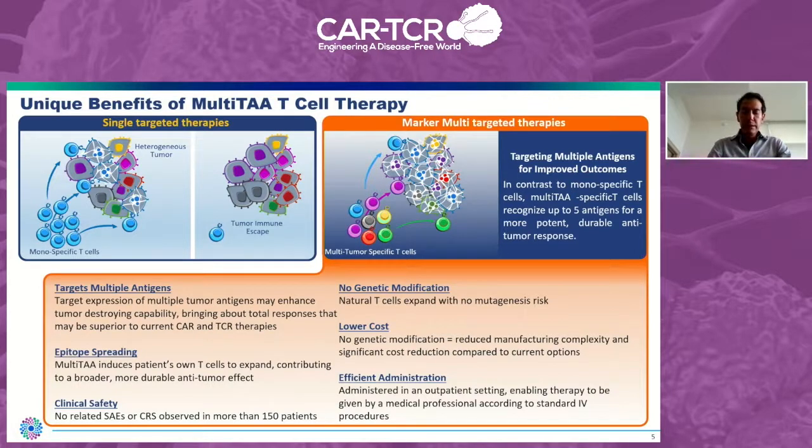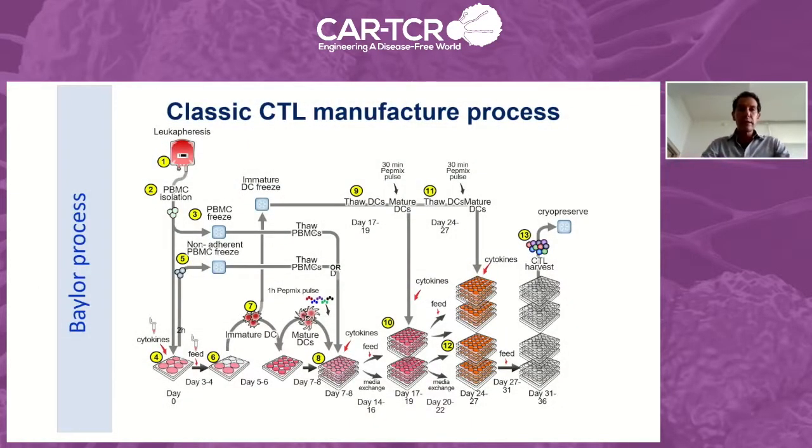Now, let me dive perhaps into more technical aspects in terms of how the process actually was at the moment that we did the initial license from Baylor, at the time of the transfer of the technology. This slide illustrates the Baylor manufacturing process the way that it was at the time of the license. This manufacturing process relies on multiple rounds of antigen stimulation, expanding cells in 24-well plates, requiring multiple handlings of the culture to produce a propagation and administration of growth factors and media.